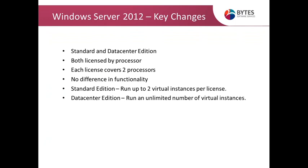Okay, so actually with Windows Server, the changes are quite simple, which is quite unique sometimes with some of the Microsoft licensing editions and flavors, with the reductions of suites, etc. So the key thing to remember is that there are 2 editions available now, both a processor license, and each license covers you for 2 processors.